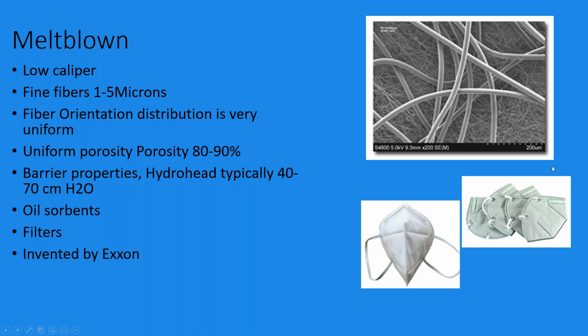So this SEM right here shows these are spun bond fibers that are in the 15 to 20 micron range, and these are melt blown fibers. So they're very, very small. You know, I think a hair fiber is typically about 75 microns. So all these fibers are quite small.